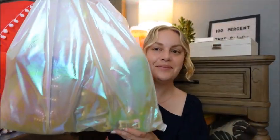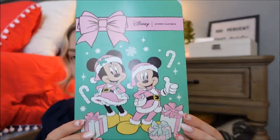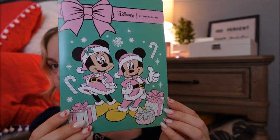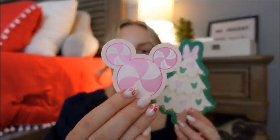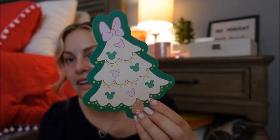They always come in the Stoney metallic drawstring bags, which I always use as a way to store my pouches. We do have a pamphlet inside that has Mickey and Minnie in their Christmas best. That's really sweet. And then of course the inside is the receipt, but we also have a sticker and a postcard. So we have a little peppermint Mickey head and then a Mickey and Minnie Christmas tree. Oh my gosh, those are precious.